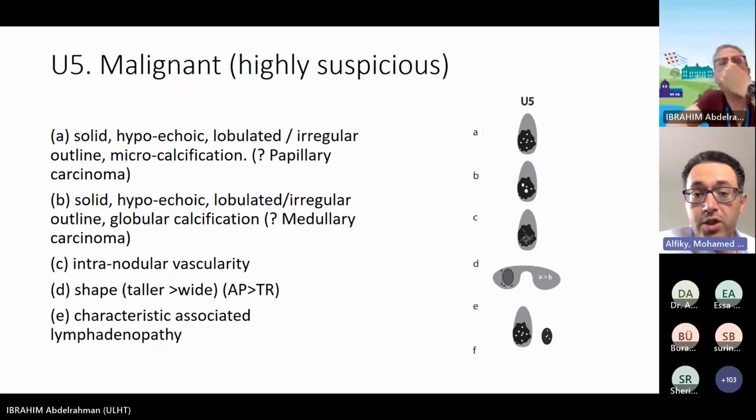Then U5 nodules, which are very likely malignant, and you still need to do a biopsy to confirm this. So if there's a solid nodule that is hypoechoic and has some irregular margins, and there are multiple microcalcifications inside, then this is very likely a papillary thyroid carcinoma. And if you have the same features, but the calcifications are globular rather than small microcalcifications, then this could be a sign of medullary carcinoma. If there is a significant increase in the vascularity in a solid nodule with very irregular margins, then this is also very likely malignant.